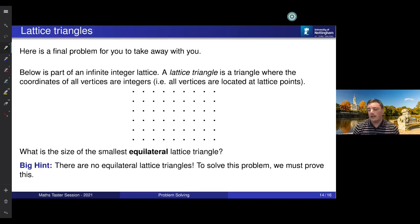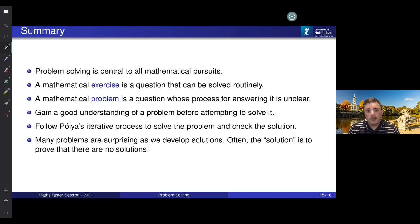So just to summarize, my claim, I hope you agree with me after all that, is that problem solving is central to all mathematical pursuits, whether you particularly like statistics or applied maths or pure maths. Particularly if you like pure maths, I would say, it's really central. And that's probably one of the main things that you'll get out of a maths degree. That's really what makes you employable as a professional, this ability to solve problems using this kind of process we've talked about today. We talked about exercises and problems and how that will evolve in time as you develop your mathematical skills. It's really important to gain good understanding of problems and follow Polya's iterative process to attack a problem, review what you've done, and then confirm that you've got the right answer.